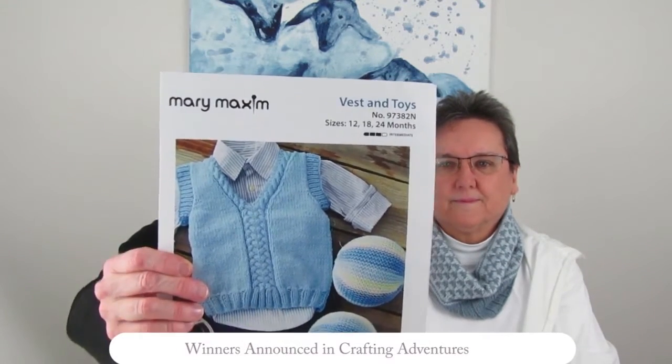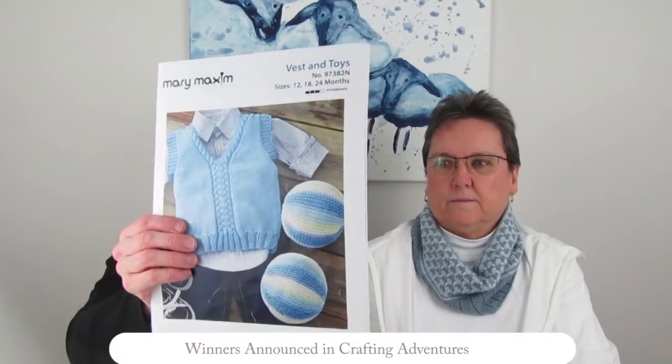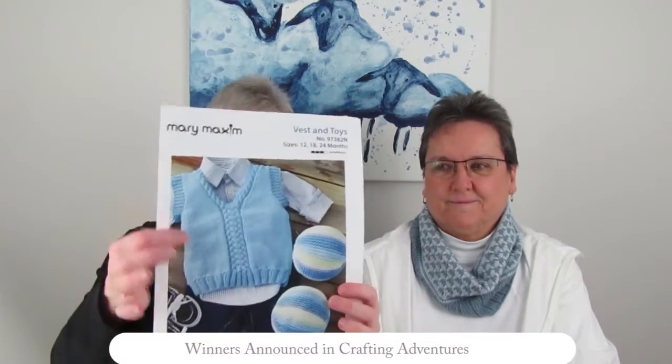My first finished object is the vest from the Vest and Toys by Mary Maxim. Now, I went on to the Mary Maxim website today to see if the kit was still there. I couldn't find the kit, but I did find the pattern, and the pattern itself is $1.99. Oh, good. And I will tell you, this pattern is worth twice that. The toys themselves, the balls are great and little kids love them. But this vest I've done a couple of times and I'm very happy with it. And it turns out nice. Like when you show it, you'll see that.